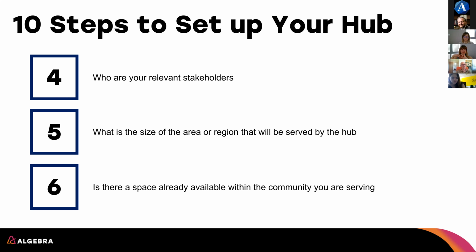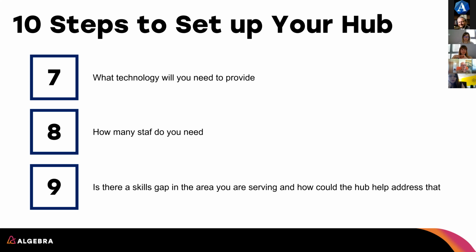Think about your stakeholders who will be partnering in your hub. What is the size of the region where you are trying to establish a hub, because you need to act or to have impact locally. And then, do you have a space where you'll be doing that? I think this is the easier point, but this is something that is also very important. And what technology would you like to provide, with which people? And are there any skill gaps? For that, you need to understand skills. You need to be a bit smarter in the way you express the points that you're doing.